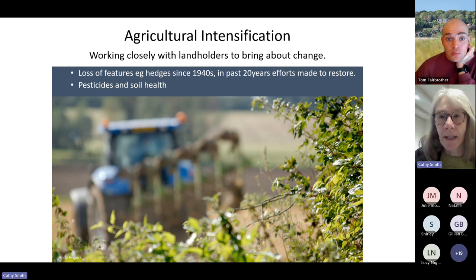So agricultural intensification has been happening since probably the 40s and the drive to become self-sufficient in food and changing agricultural policies. More recently, there's been a lot of effort by landowners and help from people like the National Landscape, and our farmer clusters have been working hard to restore and put back hedgerows. But you know, if we think about the name of a hedgehog, hedgehog, typically associated with hedges, so really important to them.